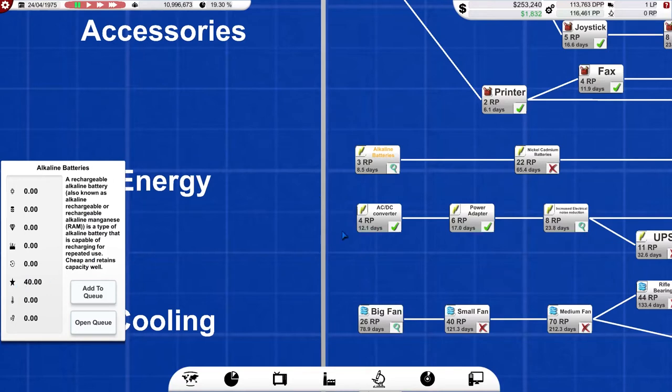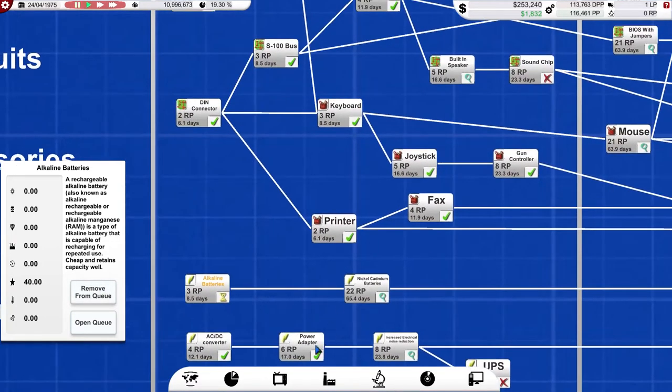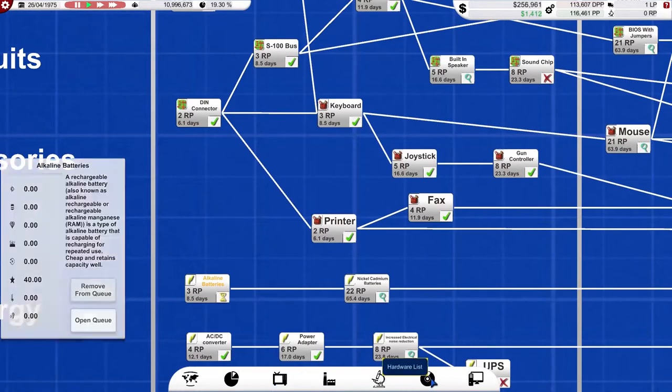Look at that. That adds... Oh, loads of quality. And it's only 3 research points. Let's definitely do that then. Okay. Now, there's a couple of things I know I can add to my computers.